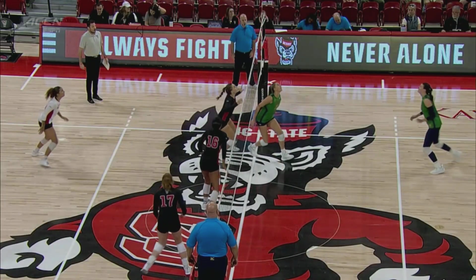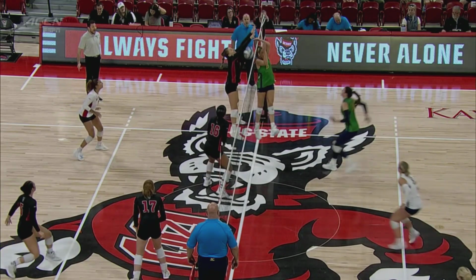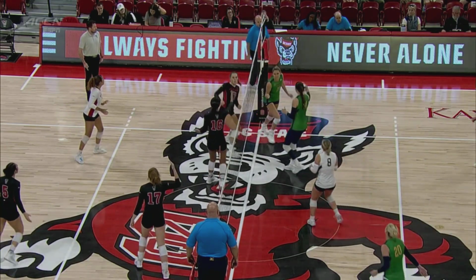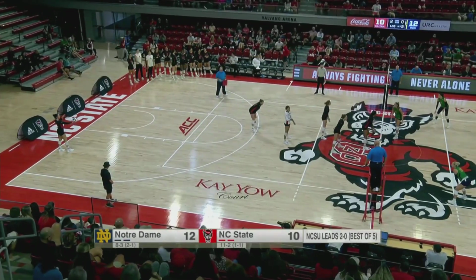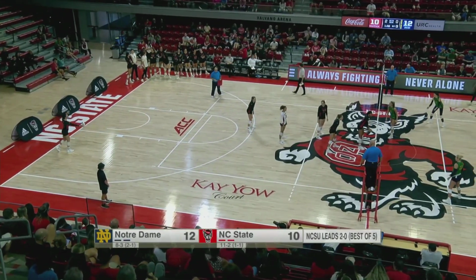You see Brizard's smart in here. She knows that setter's back row are getting a little tight to the net, so she doesn't choose to block because she knows that setter's already too close. She doesn't want to risk an injury there.